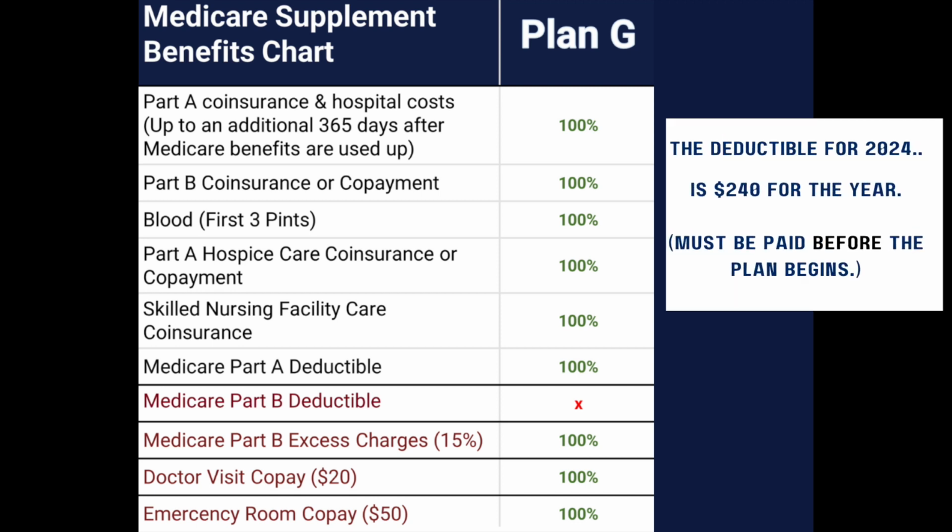So what is a deductible? So the deductible for 2024 is $240 for the year. So that means you have to pay that $240 before the plan actually kicks in, okay?